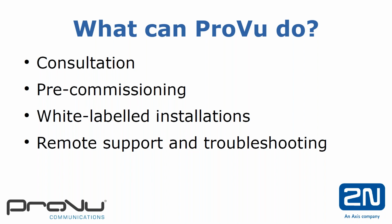Then once we've done this, how are you going to install the units? You might have your own engineers who can do that. However, if you don't, if you're coming from a purely telecoms world where you order provisioned phones straight to your customers, you might want to take advantage of our white labeled installation services. These are all carried out by an accredited 2N installer. And you can use this, as I say, alongside the pre-commissioning service without ever having to touch the equipment. You order it from us and it goes straight onto your customer's building.